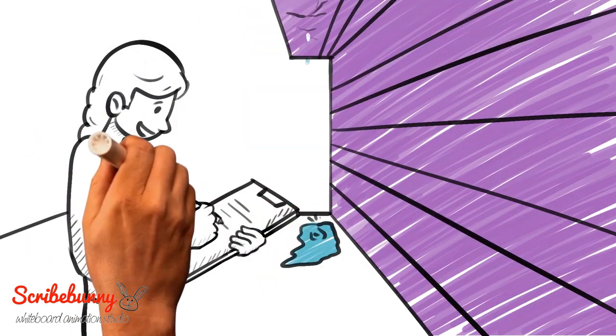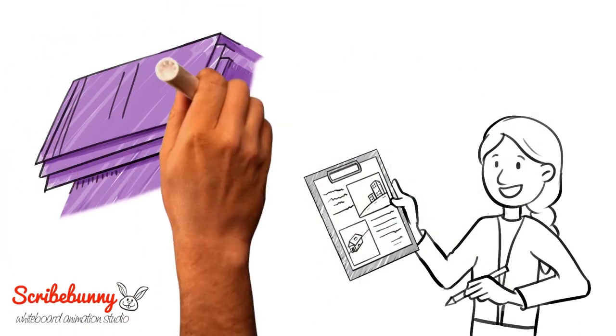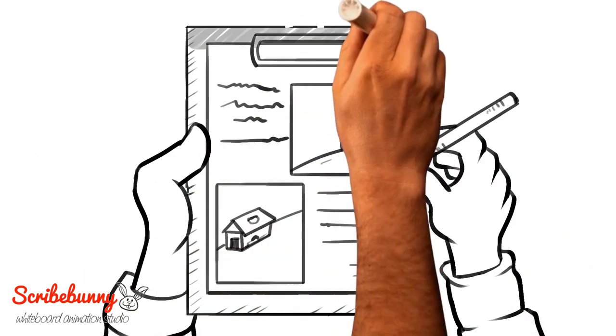We offer free storm damage inspections as one of the most trusted names in the industry. Our expert storm inspectors will conduct a thorough roof and structure assessment on your home or business. We provide you with a full damage report.